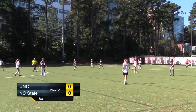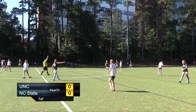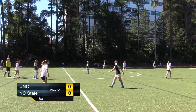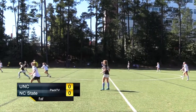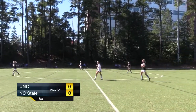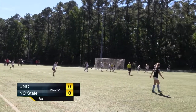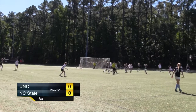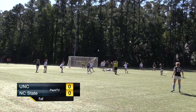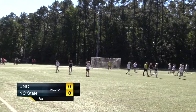Really good idea, but just a little too eager to get in there was Stephanie Ronheiser. Now Johnson with the ball, passes it over to Wooten. Caroline Wooten crosses it in. Shot blocked again. Ball in a dangerous area for State, and they're trying to get it out. And that's going to be a foul and a free kick.